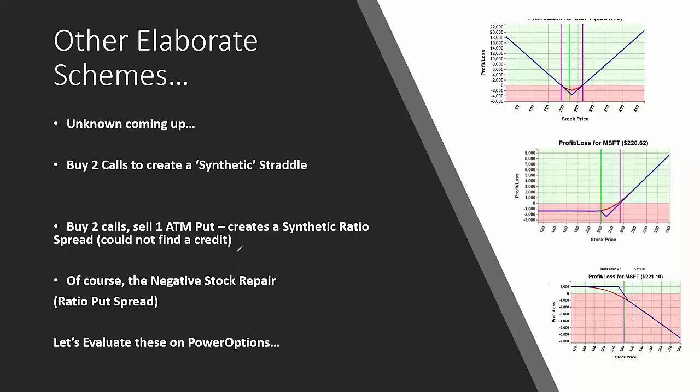Tried to create a couple examples. I didn't spend too much time on it, Eileen, but I tried to create an example of this ratio backspread, a synthetic ratio backspread, where typically if I can get a credit by buying 2 puts and selling 1, or buying 2 calls and selling 1, I still might have infinite upside profit, but I might still have a small profit to the downside with what we sometimes call the valley of death in the middle here.